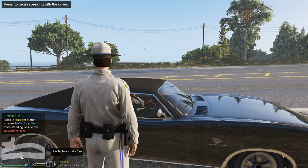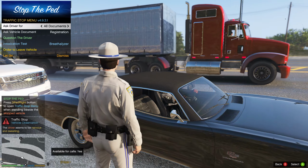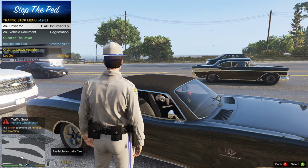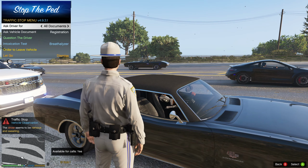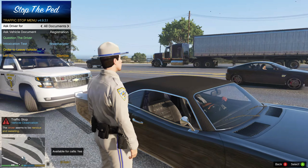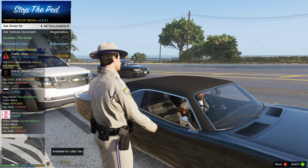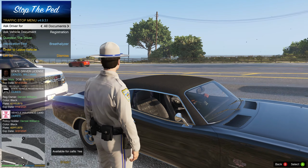Alright, evening, sir. Trooper Boyd, San Andreas Highway Patrol. Reason for the stop is your speed. I clocked you doing 72 in the 60 mile an hour zone, so I could go ahead and get your driver's license, proof of insurance, and registration. Yep, thanks. All right, Mr. Williams, I will be right back with you, okay?